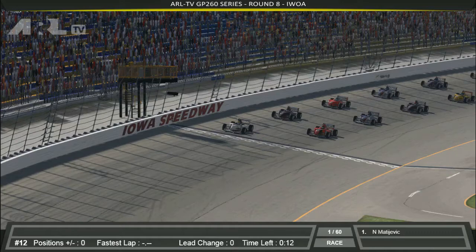Just the last of the drivers now, making their way to the grid. I think we've got a couple that aren't going to run that were just sat at the back there, didn't set a time, so just wait for everybody else out there for that 2 minutes or 2.5 minutes. As the revs start to build here for the GP260 series at Iowa, and we are away.